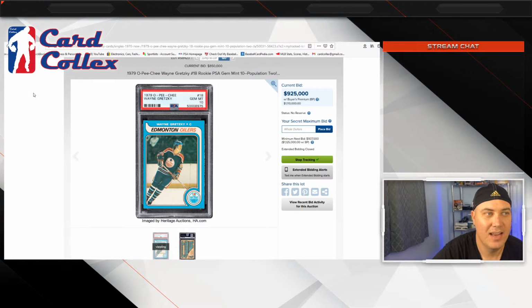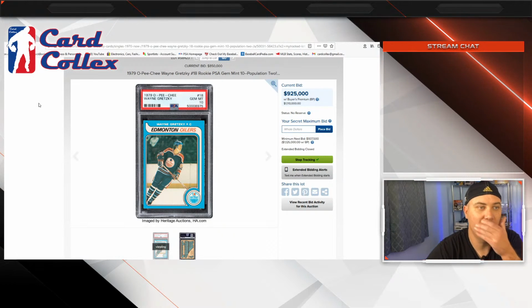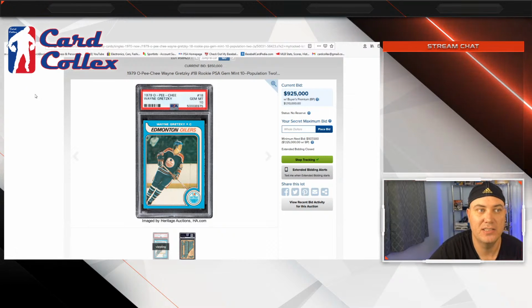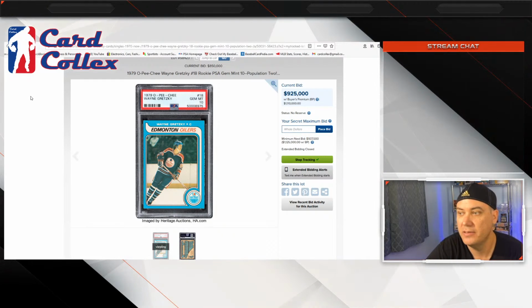And we might go through the highest selling hockey cards ever. Both of the Wayne Gretzky PSA 10s, the Topps and the OPC, are on that top 5 list.